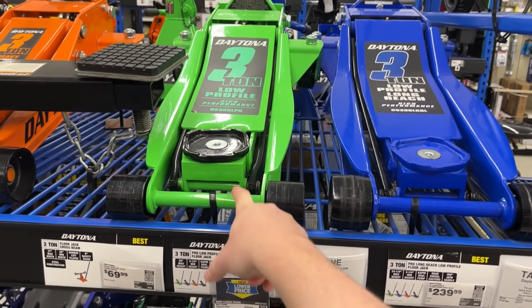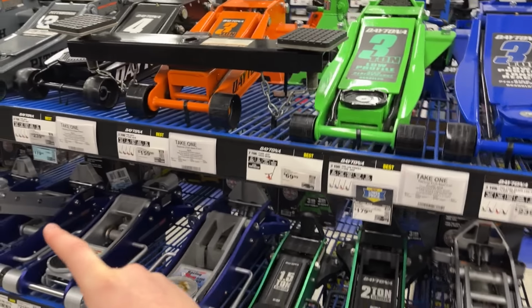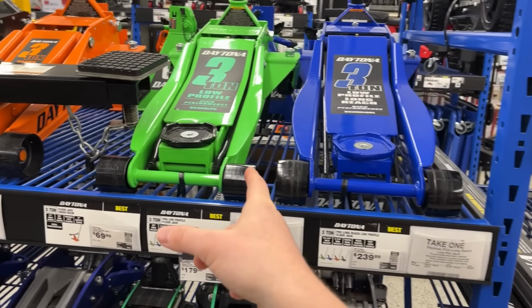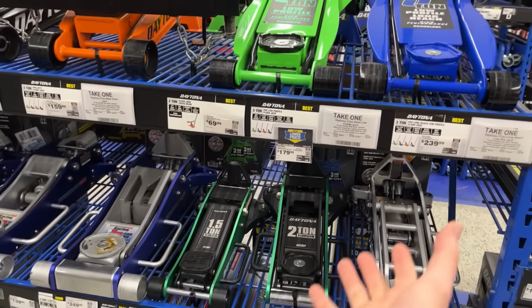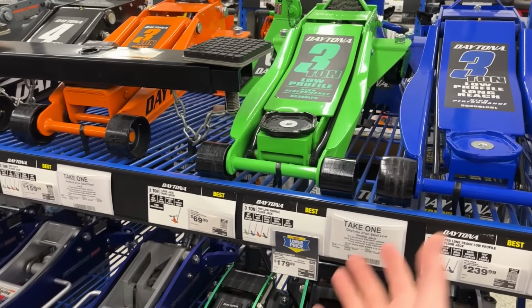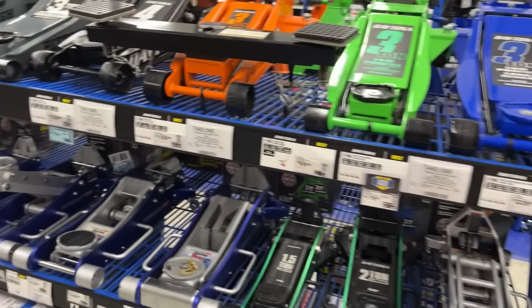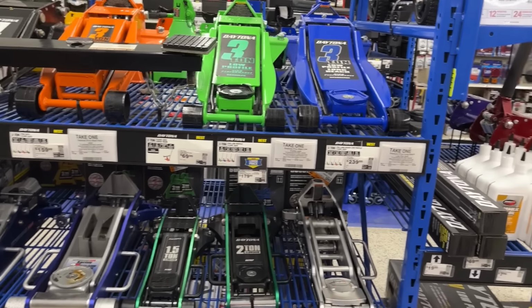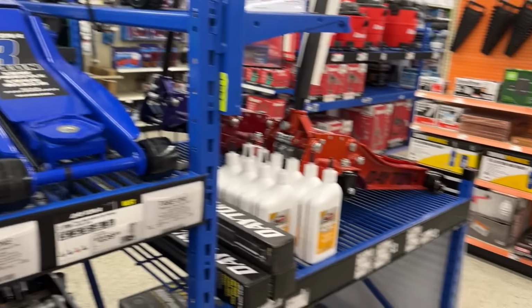Love this thing. This is the low profile long reach one. I don't know if they have that one here. This is pretty much the one I got, but yeah, I got a coupon. I waited till there was a coupon for it and got it for like $180, something like that. And I absolutely love it. I've changed tons of tires with that thing, and it's worked out flawlessly so far. It came with the right amount of oil in it too, which is nice. I checked that. And the Daytona stuff is really doing absolutely amazing here.